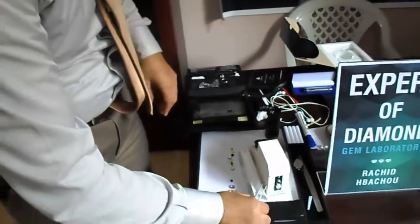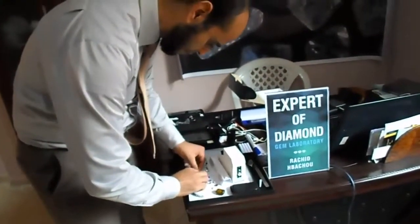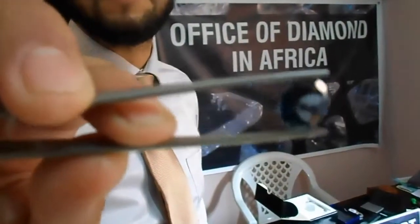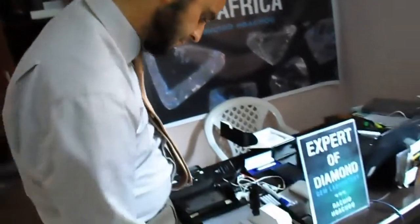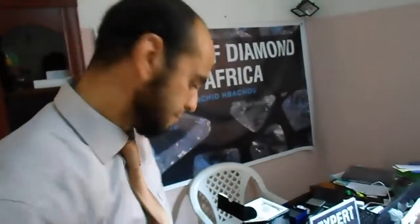You can see also this gemstone. It's a natural gemstone. This is blue amethyst. This is a green amethyst. Very beautiful, nice piece.